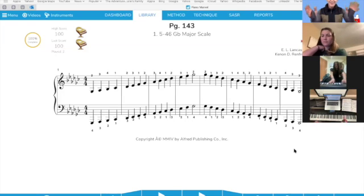Such a lovely scale. Again, your thumbs always come together, so the coordination is much simpler than the last ones that we did. Okay, so your right hand starts on G flat below middle C. Your left hand starts on the lowest G flat on the piano. Let's do this, people. Ready, play.